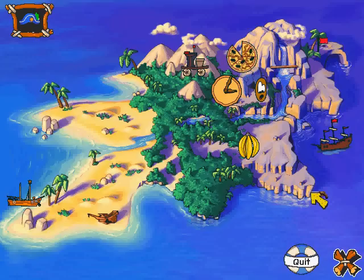Thank goodness you're back! We really need your help! Help us collect pieces of the boat so we can get off this island! And watch out for those nasty pirate traps along the way!